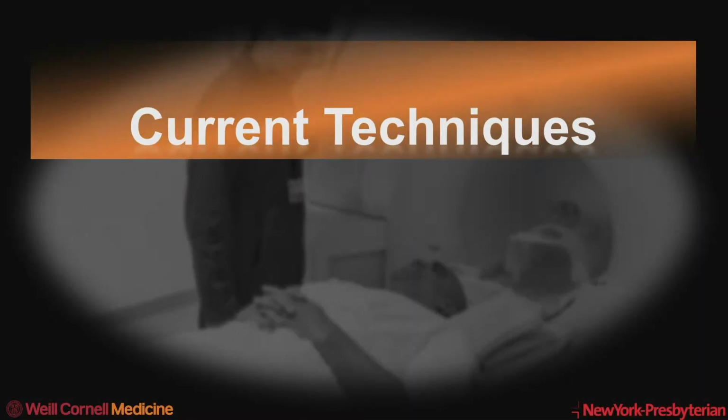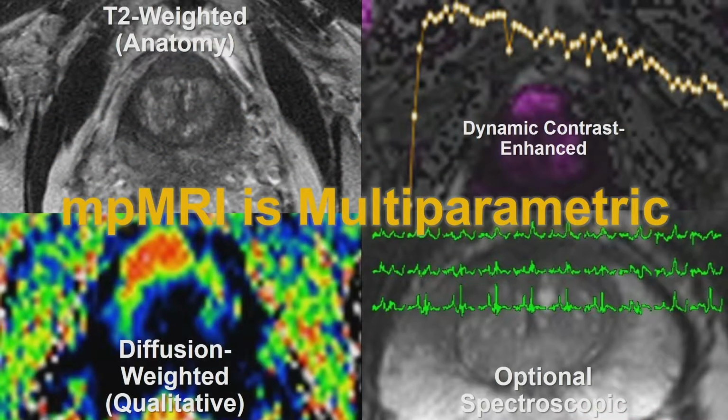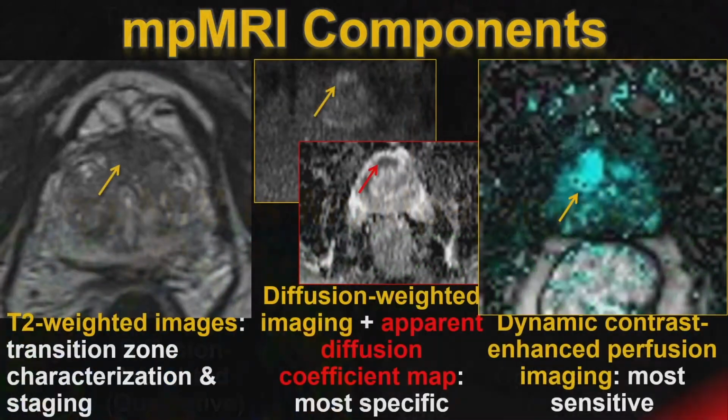And that brings us to what are the techniques that we use. And again, some of this was very nicely described by Dr. Heider earlier. But the mpMRI is a multi-parametric MRI. It currently includes T2-weighted imaging, diffusion-weighted imaging. Dynamic contrast imaging is still recommended. Spectroscopic imaging is now considered optional.